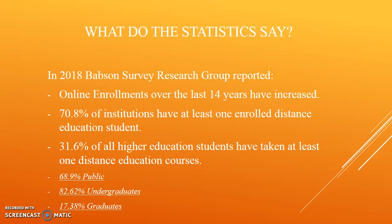So what do the statistics say? Anytime that I read into an article, I always like to know what the previous stats have said leading up to this. In 2018, Babson Survey Research Group reported that online enrollments over the past 14 years have increased. I think for anyone who is currently in education, and even those outside education, it is pretty obvious to see the increase.